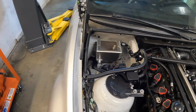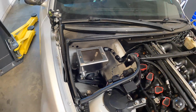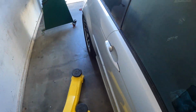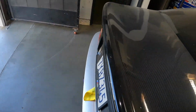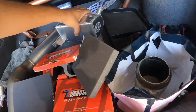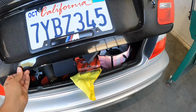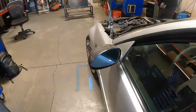All right, guys. As you can tell, here's the quick mock-up. Ryan tacked it up a little bit. Able to use my existing lines. Now we're gonna go ahead and grab the expansion tank. Looks good. Looks really good. Looks awesome.